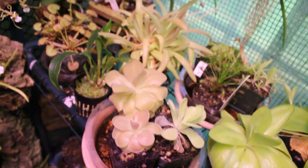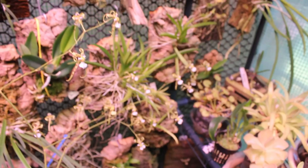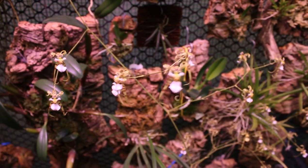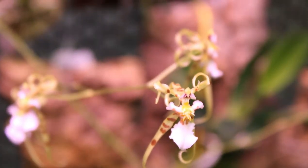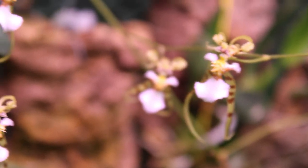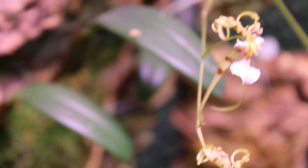So, last thing we'll look at are a few more orchids, and yes, believe it or not, Miltonia phymatochilum, or Oncidium phymatochilum, is still with us. This thing's been in bloom for darn near a month now. The blooms opened up relatively uniformly in the same week or so. However, some of them are fading faster than others.